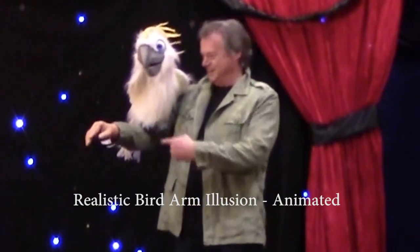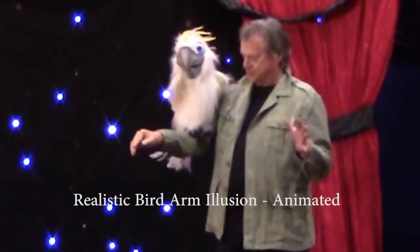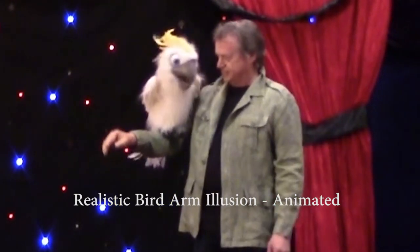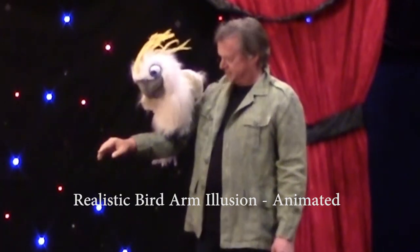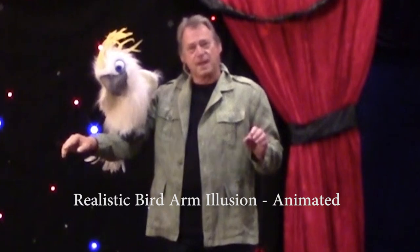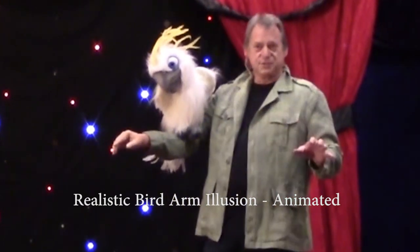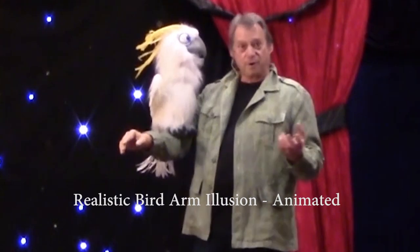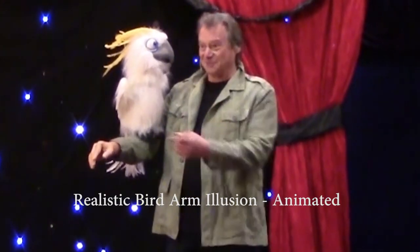So actually, this is a casting of my hand, and it's automated too. It's freaky, you're moving. Yes. So, we will be able to have these available in different sizes, male, female, different nail colors and stuff like that, for bird arm illusions, so that it's natural.